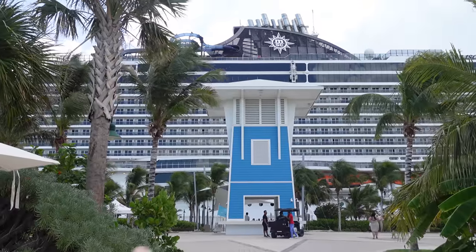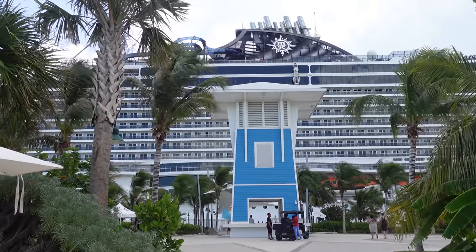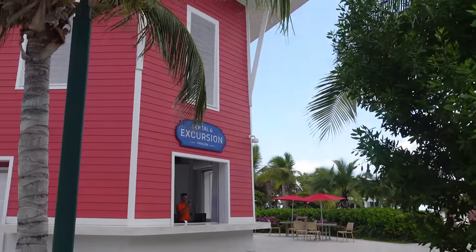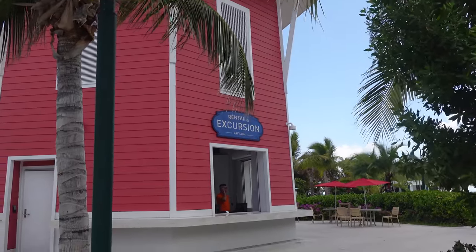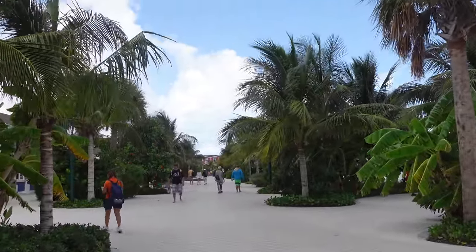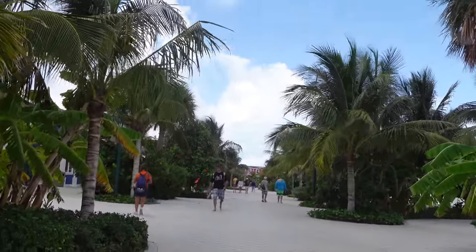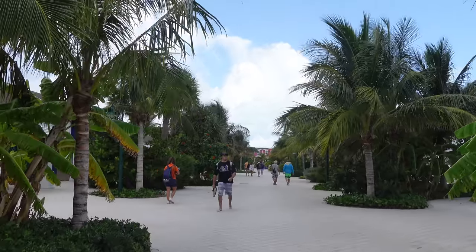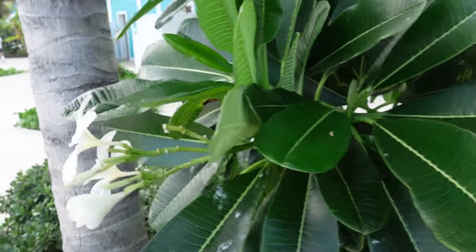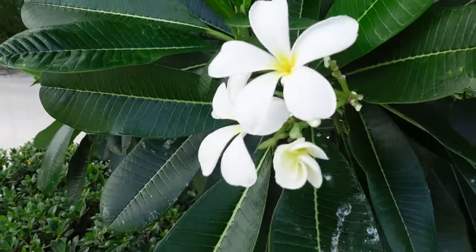So it seems like that blue tower is where you can get information and stuff like that. And this red tower right here is where you can check on excursions. And then if you go down this way, you can head towards the food, which we are going to do because we are ready for some grub. Ooh, look at these flowers. These look like the Lilo and Stitch flowers. Those are really pretty.